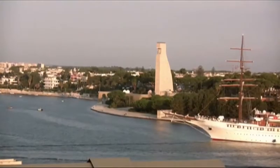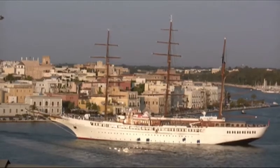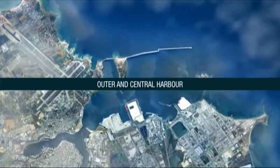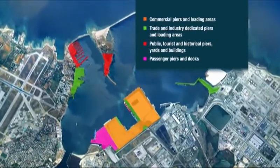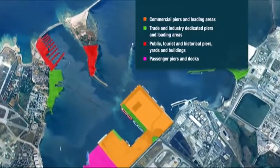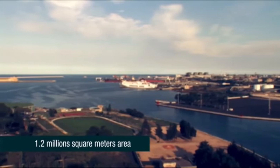The port of Brindisi is a natural one and can be divided into three areas: the inner port, the middle port, and the exterior port. The exterior port, 3 million square meters, is dedicated to industrial activities and to the disembarking of raw materials. The breakwater of Punta Riso, with a quay more than 1 kilometer long, will allow docking for lightening operations, thanks to a 16 to 18 meter sea bottom.